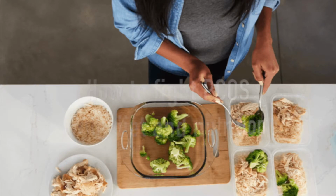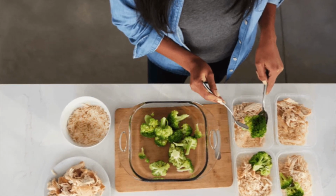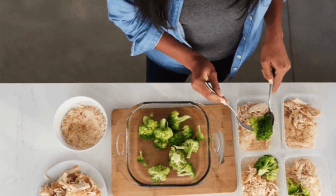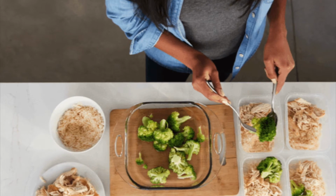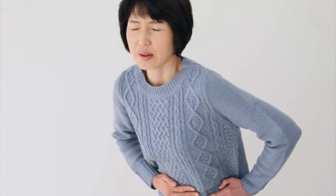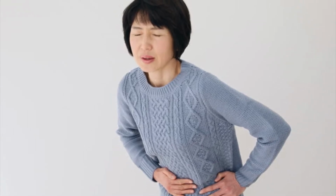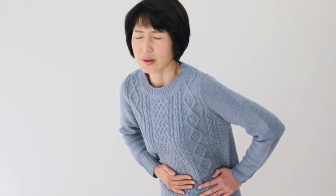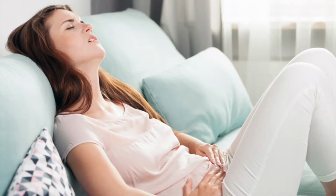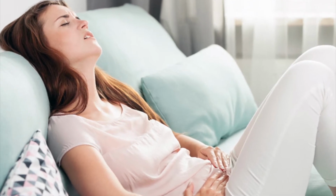How to fight PCOS with diet and nutrition. Polycystic ovary syndrome (PCOS) affects as many as 1 in 10 women of childbearing age, but diet and lifestyle changes can help you overcome your symptoms. Women with PCOS often develop metabolic syndrome, which increases your risk of heart disease and diabetes, and the reverse is also true. Women with metabolic syndrome are more likely to develop PCOS. PCOS is also a leading cause of infertility.